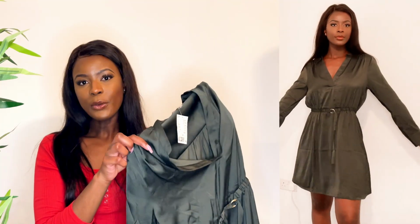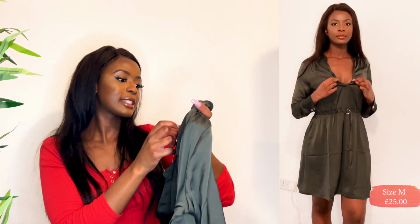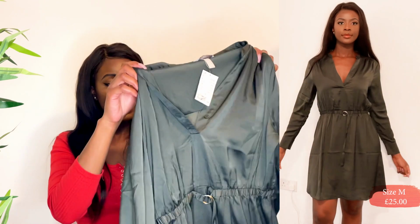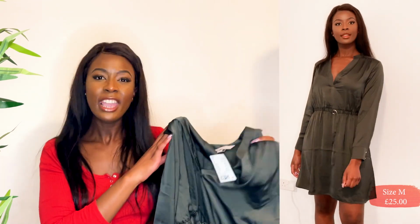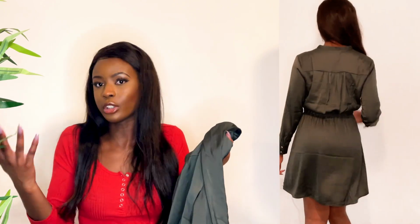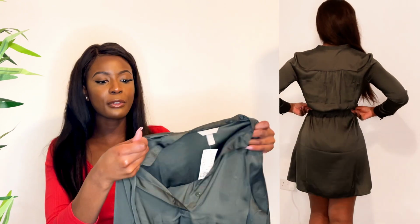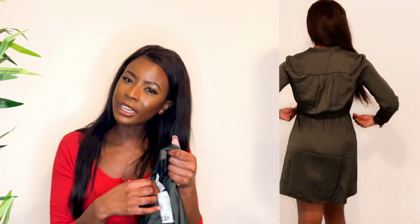So guys, the next outfit is this khaki dress, and it's £25, and I got it in a size medium. And you know what? This was a really, really nice fit. It wasn't too short, it wasn't too long. The length was just perfect. It feels really nice. Doesn't feel too expensive. It feels like a nice sort of material. You know, it's H&M, so you get what you pay for. I'm not mad at it. I like the fact that it feels almost silky, but a little bit thicker than silk.